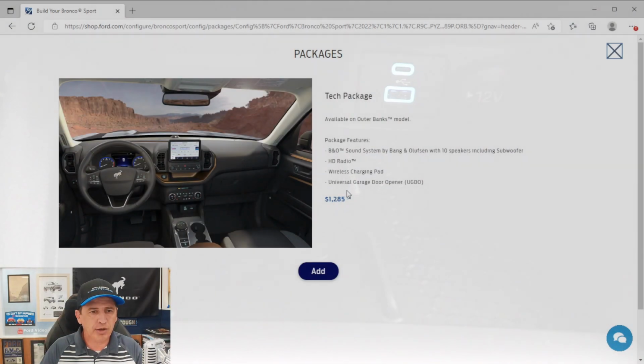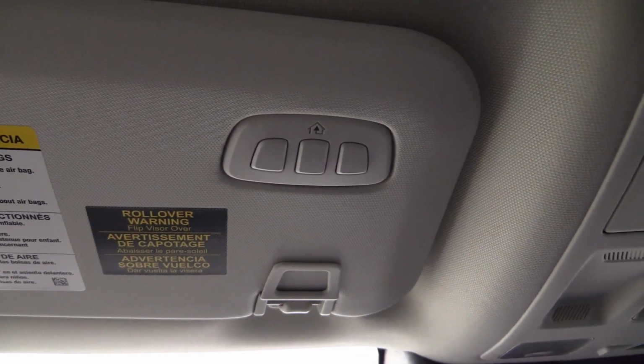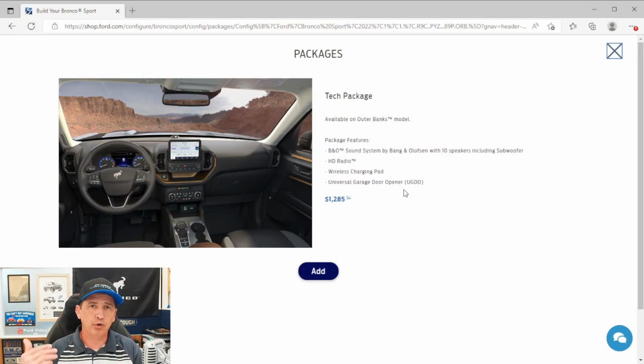Put your phone in there, wireless charge your phone. And then also you get the universal garage door opener. So on the driver's visor, you will have 3 different buttons to be able to program different transmitters. Usually garage door transmitters. If you have a gate on a farm or something that is controlled with a transmitter, that can be programmed into the garage door opener as well.